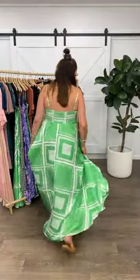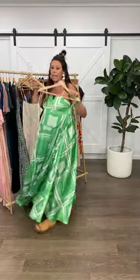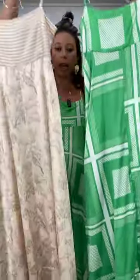I'll show you my dress. Well, I'm wearing this dress. Ta-da. It is called the Seychelles dress. It's very pretty in the green. This is the Adelaide dress, which is actually the same dress, but it's just in a different print, and it's been given a different name. But they are so, so pretty.